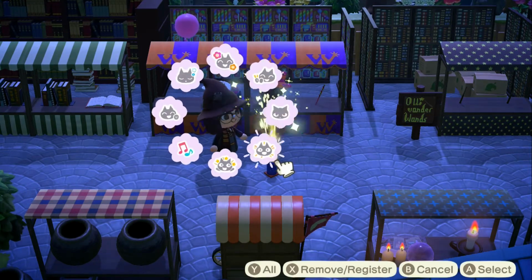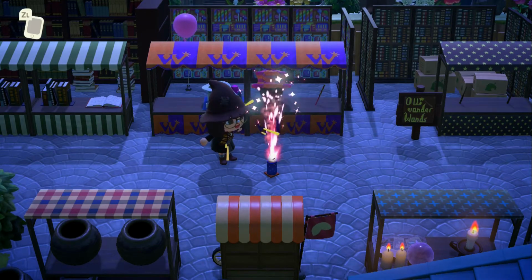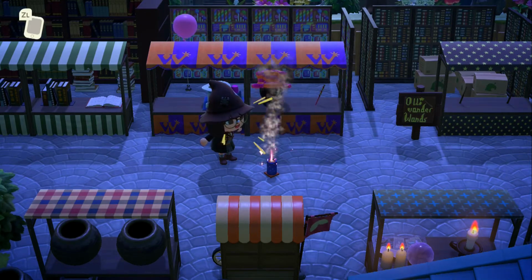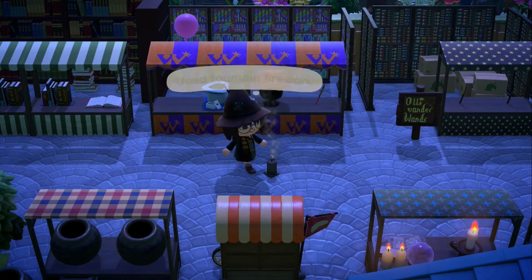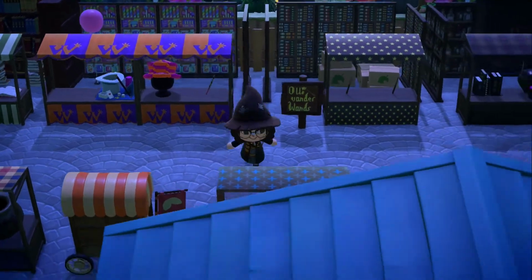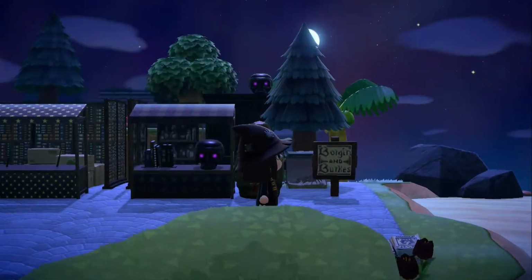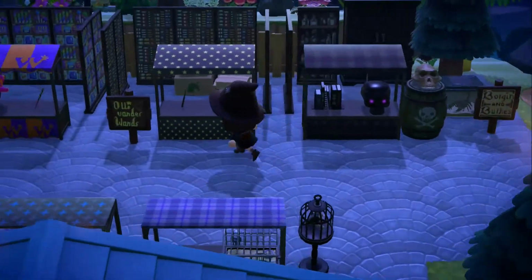Weasleys' Wizard Wheezes. I have a t-shirt that says that, and I made it. I wore it to go see the Weasley twins at Comic-Con because they were going to the Comic-Con I was working at. I work celebrity photo ops at Comic-Con, and I've met a lot of the Harry Potter stars that way. Just like, hey, how's it going?